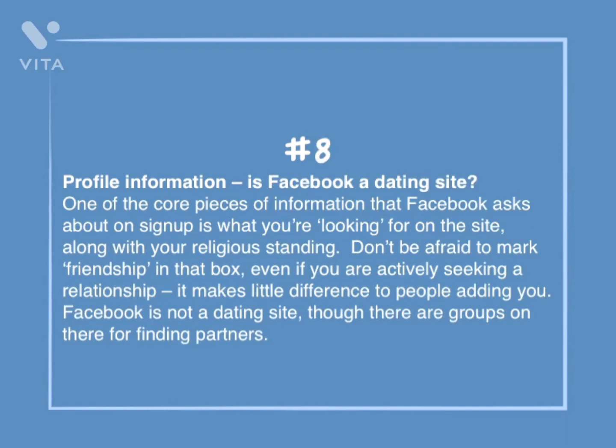Number 8. Profile information. Is Facebook a dating site? One of the core pieces of information that Facebook asks about on sign up is what you're looking for on the site, along with your religious standing. Don't be afraid to mark friendship in that box, even if you are actively seeking a relationship. It makes little difference to people adding you. Facebook is not a dating site, though there are groups on there for finding partners.